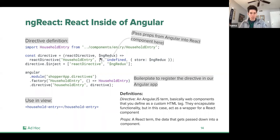And in this case, we're not passing anything down from Angular into React. And this is a good sign. This would happen near the end of our conversion process because it means that our component is either getting its state from somewhere else, in this case from Redux, or is managing its state on its own. The third parameter is some Angular specific config that we never needed.